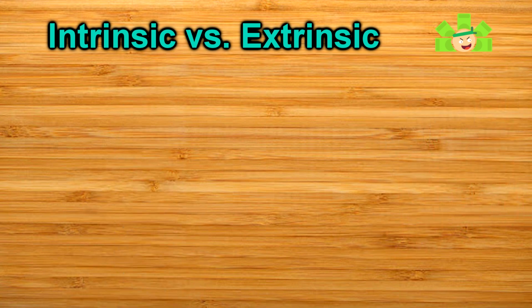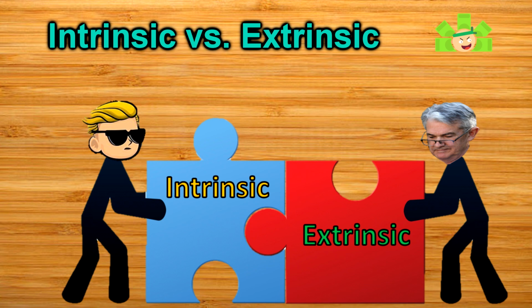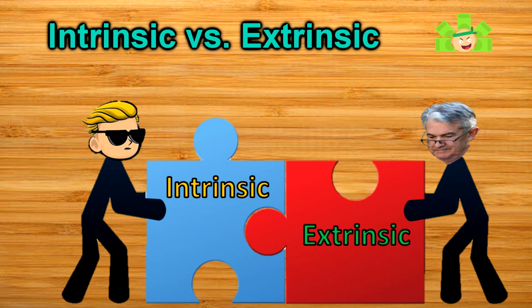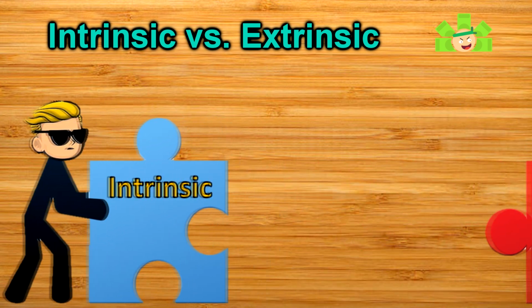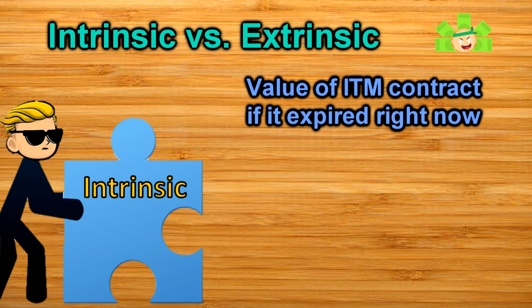The first thing to understand is that options prices come in two pieces, intrinsic value and extrinsic value. When you add a contract's intrinsic and extrinsic values together, you get the contract's price. So let's work backward and break these down. The first piece is intrinsic value. Intrinsic value is the actual value of an in-the-money contract if expiration were right now.